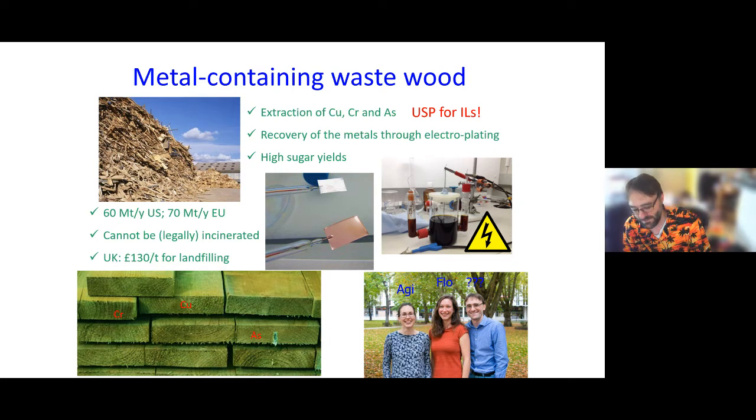And I was quite intrigued by the idea of using a feedstock that nobody else can use. And so we hit upon this idea of metal-containing waste wood, so preserved wood. It's usually used in construction. It's called green wood. You can see a picture of it. It's green. It's not green because it's been painted. It's green because it's been impregnated with about 0.5% of copper, 0.5% of arsenic, and about 0.25% of chromium.